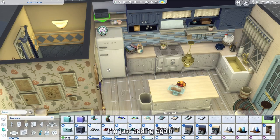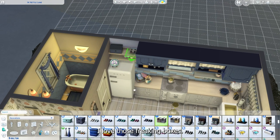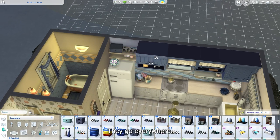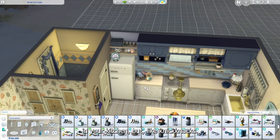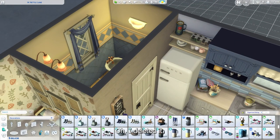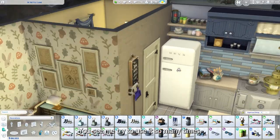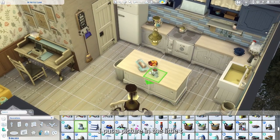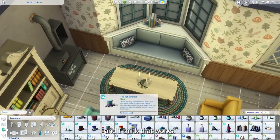Here I'm just adding, again, some more clutter in the kitchen. I'm adding those boxes. I love those freaking boxes. They go everywhere. I don't know what you would keep in there in your kitchen, but knickknacks, why not? Oh, I deleted it. Never mind. I do love that box, though. You've seen me try to use it so many times. I deleted it. I put a picture in the little tea thing up there, and I think that works.